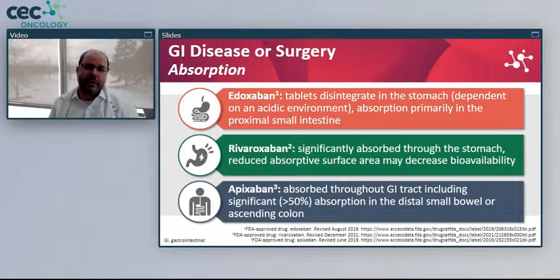So edoxaban is mostly absorbed in the proximal small intestine, rivaroxaban in the stomach, and apixaban is absorbed throughout the GI tract, and particularly at the distal small bowel and the ascending colon. So if you have a patient that has a certain resection, and you're concerned about absorption, Roux-en-Y, for example, then maybe using edoxaban or rivaroxaban is not the best. Then you should be using apixaban in that particular setting, and vice versa. So it's important to be mindful. Now, are these related to clinically important differences in the levels that would lead to clinical outcomes? We don't know, but we have alternatives, and therefore why not use an alternative if there's a concern?